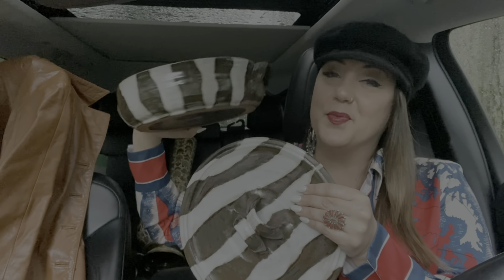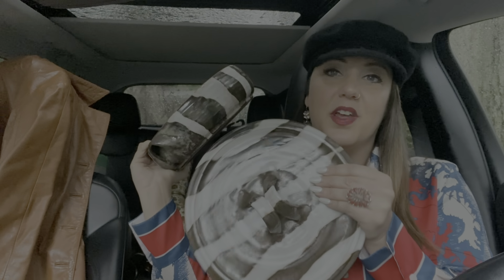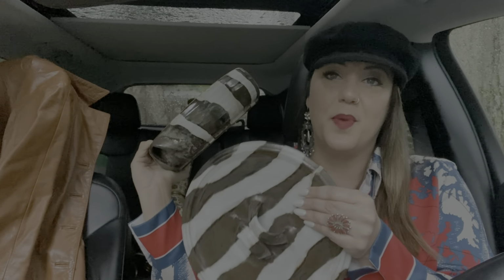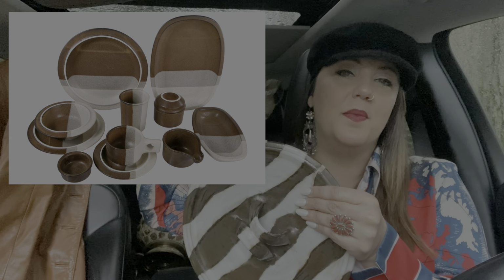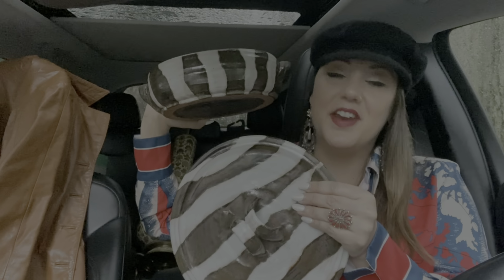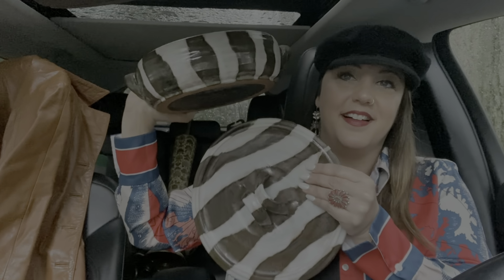This is gonna be a really hard one to let go because it would look so beautiful with my 1970s fabric pottery. It's in the same color palette, and I think it would complement it really well. But I already have enough serving dishes, so I think I'm gonna be posting this one in my January sale as well. Pottery, leather jackets. Today was a great day at Goodwill for me.